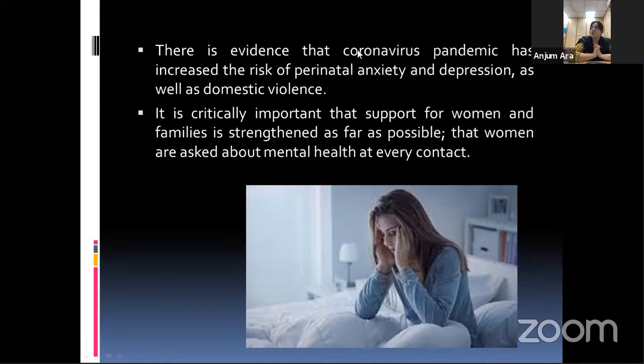Now in our hospital also, the full-fledged OPDs have started. There are no restrictions. So these patients can come and take their antenatal care very well from our hospital. And regarding the vaccine also, can I have the next slide, please?